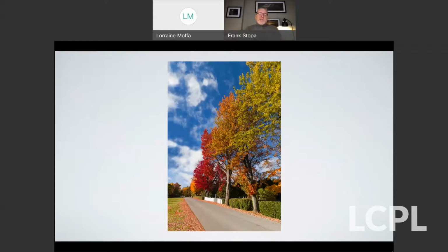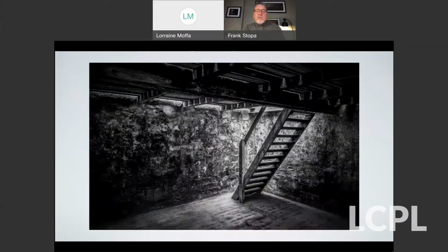So that's another example of leading lines. Okay, a couple more, and then we'll go on to questions, etc. This one is called "The Way Up." And this is a small room in a gun battery in Bermuda. And what intrigued me about this was I looked in the doorway of this room, and that's all you see.